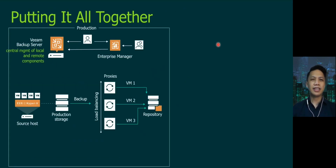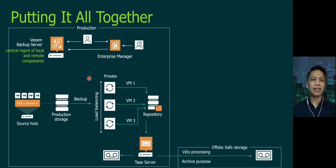So putting it all together, ano ba yung mga na-discuss natin? So kanina sinabi natin, no, kailangan meron tayong 3-2-1-1-0 rule. So yung strategy na yon i-apply natin. So meron tayong copy ng production sa storage na to. Yun yung live data na ginagamit natin. So meron din tayong backup storage wherein yung tawag natin doon ay repository. And then we have yung tape.